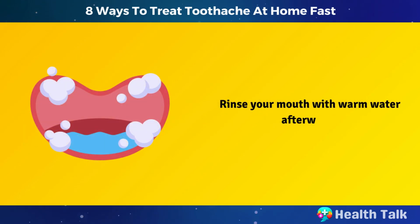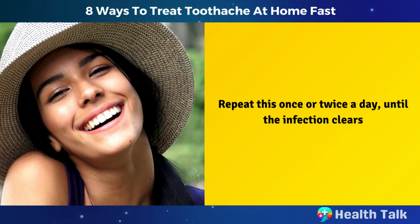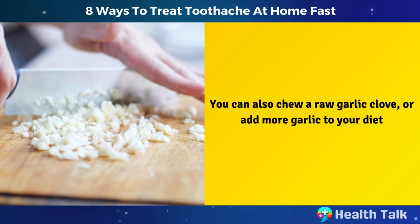Rinse your mouth with warm water afterwards. Repeat this once or twice a day until the infection clears. You can also chew a raw garlic clove or add more garlic to your diet.